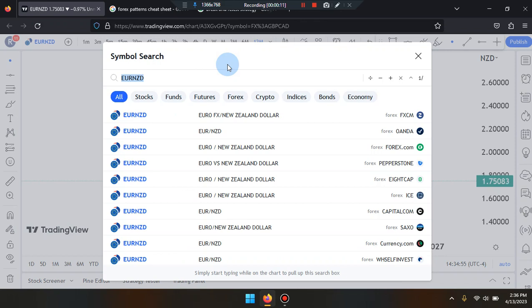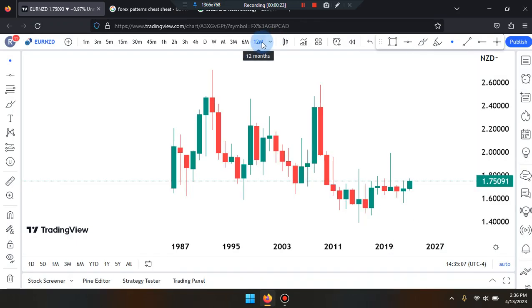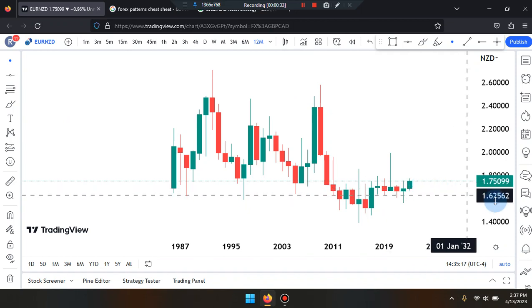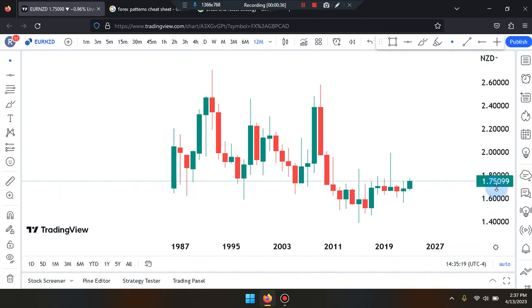Okay, everyone, this is Cam Jones, FX and Daily Analysis, and we are marking up EUR/NZD. We are on the 12-month time frame. Price action's last candle to the right-hand side is a bullish green candle. Current price is sitting at 1.750, now 1.75107.